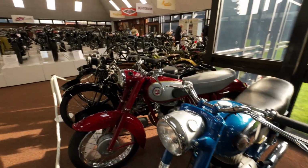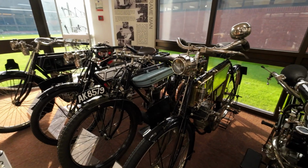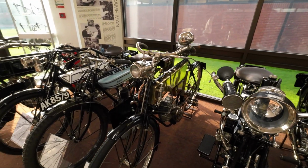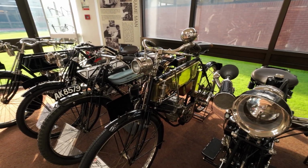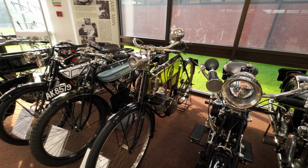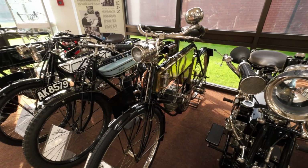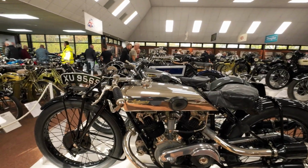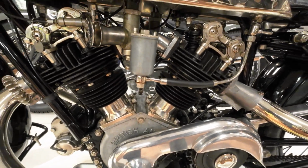Brilliant. That's a 1902 Humber, so that's the same age as that earliest Triumph, the earliest Triumph that Dick Shepherd's now got. Very similar. It's like the transition between a push bike and a motorbike, isn't it? Yeah, the very early ones. How about a Montgomery? Beautiful.